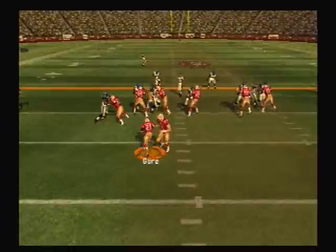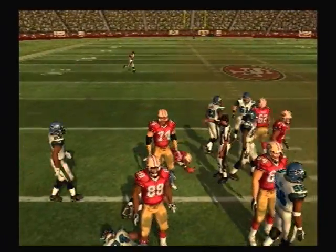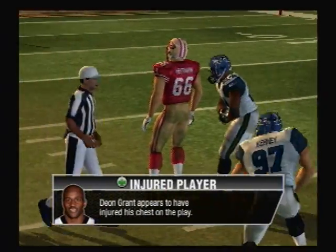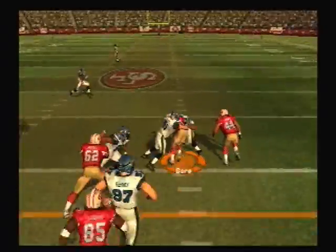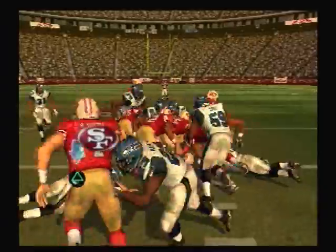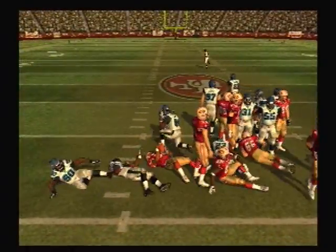Set backfield. On the ground with a tailback. Grant looks to have been shaken up a bit on that play. The I formation. The halfback with the carry. It came loose. The lineman scoops it up. They got that one back.